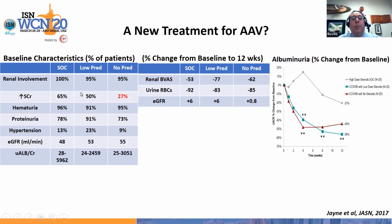and these were the control group. And then patients were either randomized to a low-dose prednisone group plus the C5a receptor antagonist avacopan, or a no steroid group plus the C5a receptor antagonist. And just looking at the change in albuminuria from baseline over the first 12 weeks, you can see that this is the placebo, the standard of care group. Both groups treated with the complement receptor antagonist actually outperformed the placebo group over the first 12 weeks in terms of reduction of proteinuria.